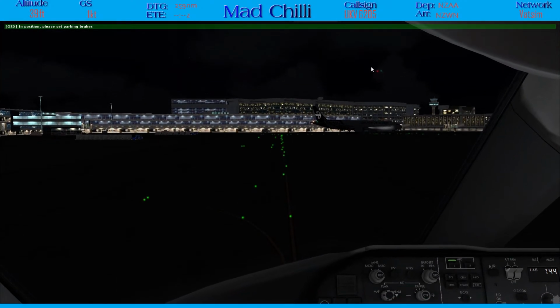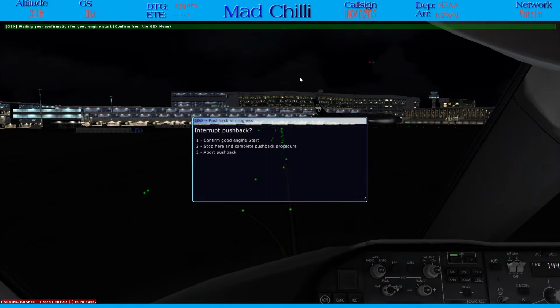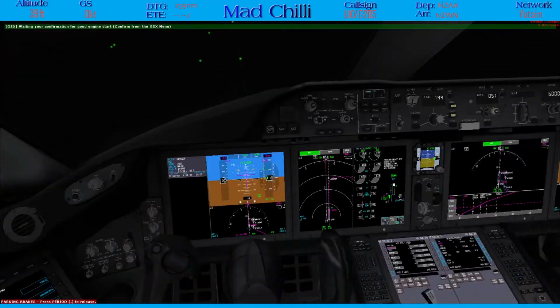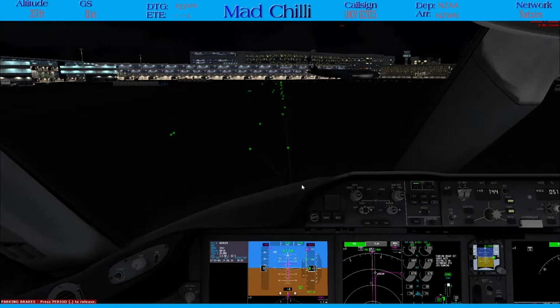Oh, the plane's just taking... Whoa. Yeah, there's some weirdness going on with the sound today. Like, it sounds like we're in the air at some random times. It's a strange bug with the sound that we're getting. And I've tried turning the sound off and on, it's not really doing anything.